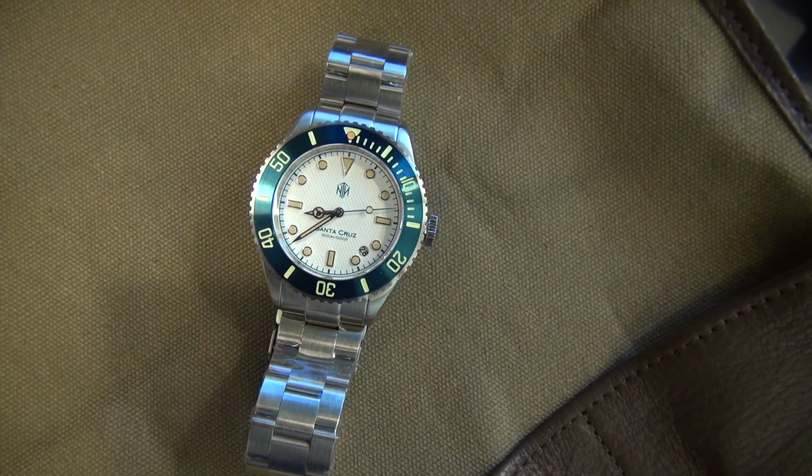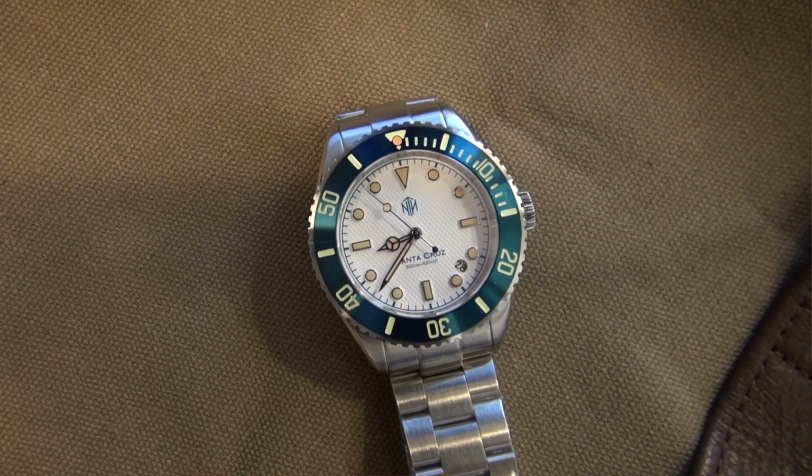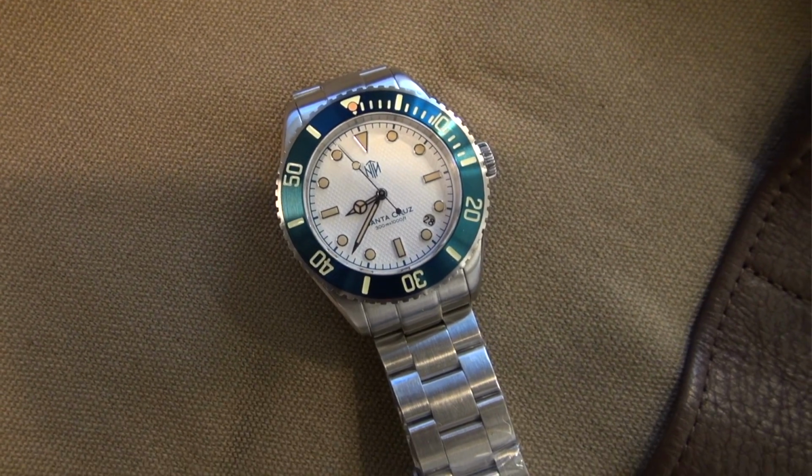This one has a date. So a lot of Chris's watches, he'll offer with and without date. Nice. I prefer no dates. But this particular piece has a date. It's a completely different look. Yeah. It's the same essential watch, same case, same movement, same bracelet, and so on. But it's got such a unique look. And this one I have on the strap I put on it is a bright blue.